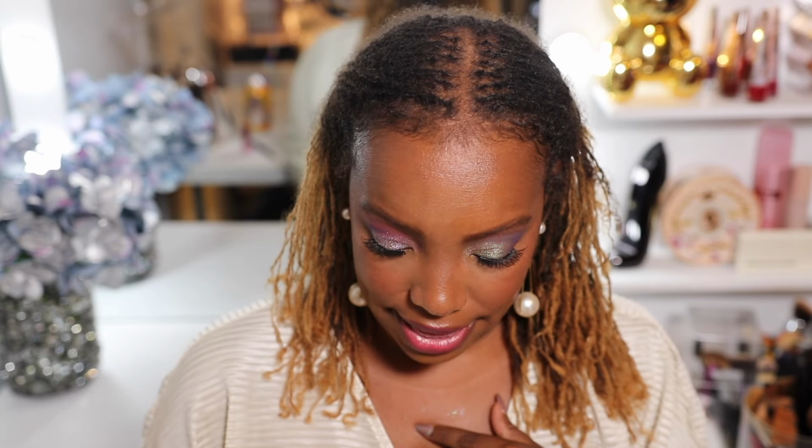And I'm here to say that I feel like the matte formula is getting better and better. I didn't have any problem laying these mattes down. So that was a plus for me. And because there are different textures, like a cream, kind of a gel formula in there, you want to make sure you set your eyes with a nice base.